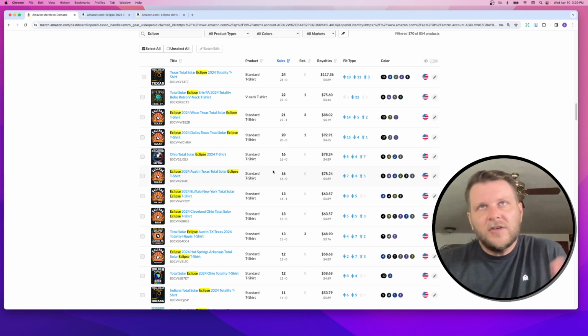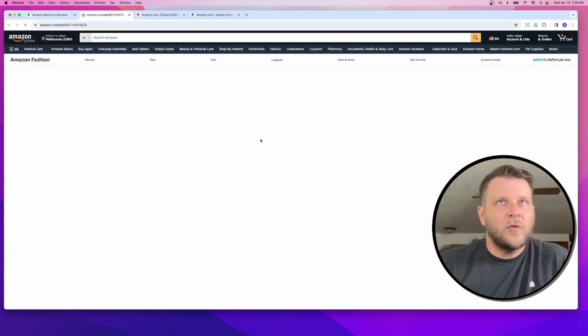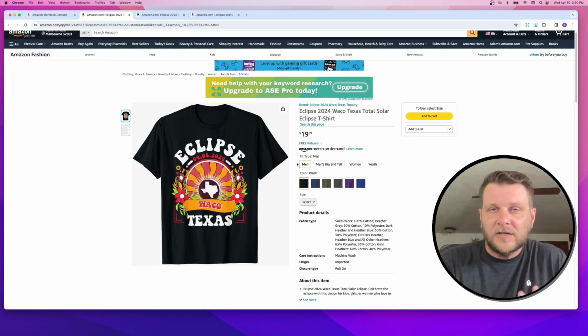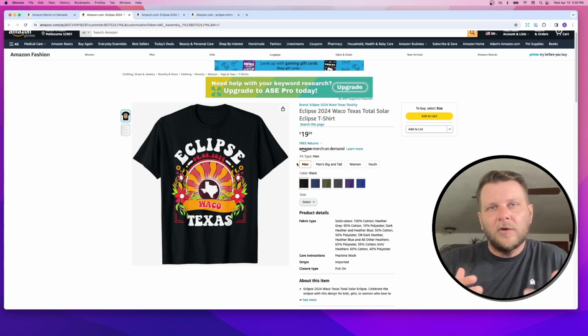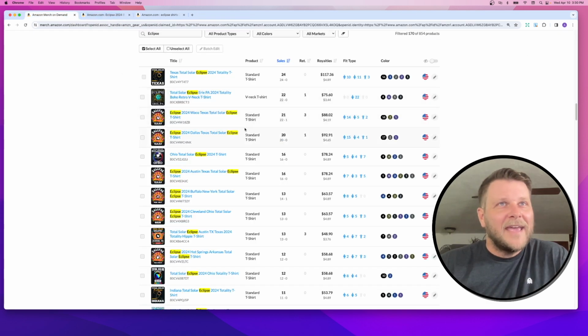So let me give you guys an example. This one here, Eclipse 2024 Waco, Texas shirt. This falls into that category I talked about at the beginning, those 10 shirts that were kind of more of a floral, boho, feminine focus. So it simply says Eclipse with the date at the top. It has the state logo in the middle. It has the city and then the state on the bottom. So that was our base template, and we scaled it out.